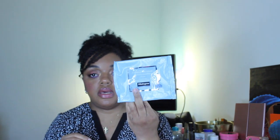I used a Neutrogena Makeup Remover Cleansing Wipe. I only used this up because it was given to me, but I don't like these. I don't really like them. Nope.